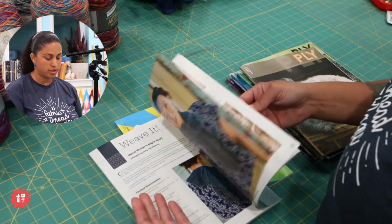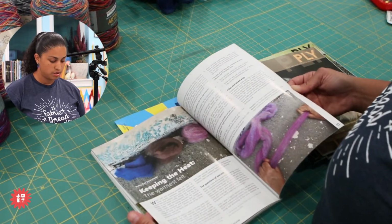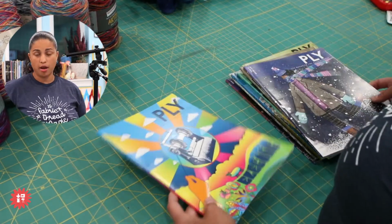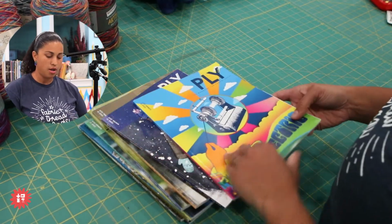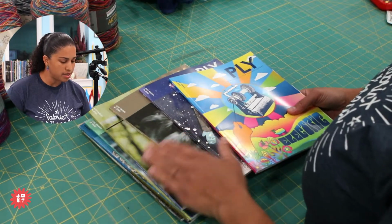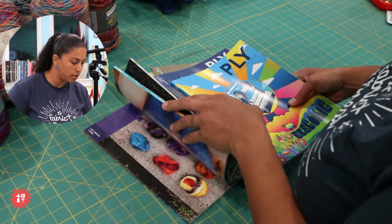Even stuff for weavers in here. So again, anything that has to do with fiber. Super fun. So I just went ahead and ordered all of them. This is obviously not all of them. I think it came in 2 or 3 boxes. So I just opened one of the boxes here to share with y'all. But it's just called Ply magazine. And I want to say it comes out spring, autumn, summer, winter, spring, autumn. Yeah, so it must be a quarterly one.